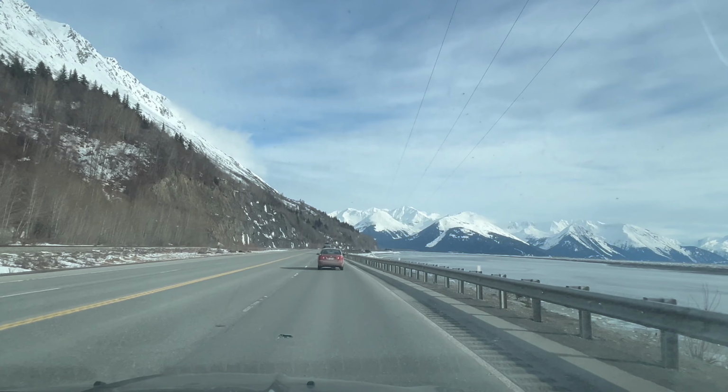I think we have some footage here, almost at Alyeska. I wish we had more there. I really like that spot. But you can see what it looks like. A lot of people from the lower 48 come up, visit. But this time of the year, it's worth experiencing.